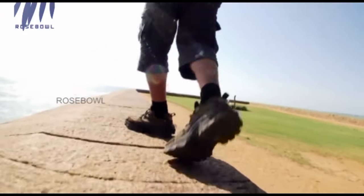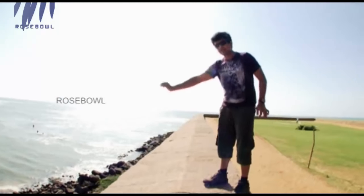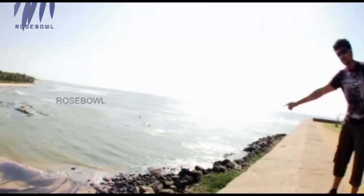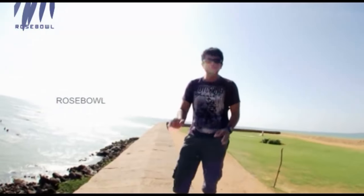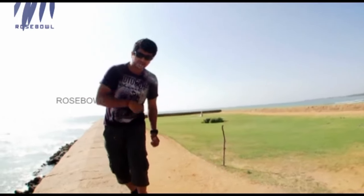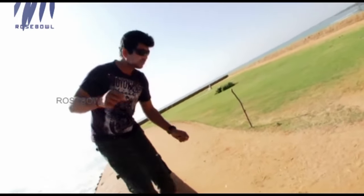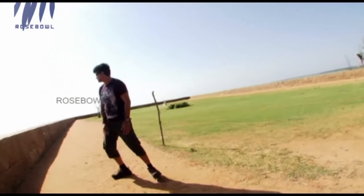I would advise you not to step on these ones, because it's very dangerous. If you fall down, it's complete rocks down there. You can see it's completely rocks down there, so take extra precaution not to step on this. I just came on top of it to show you. I'll go down again, especially the government team, they don't want us to be on top of it. It's for our own safety.